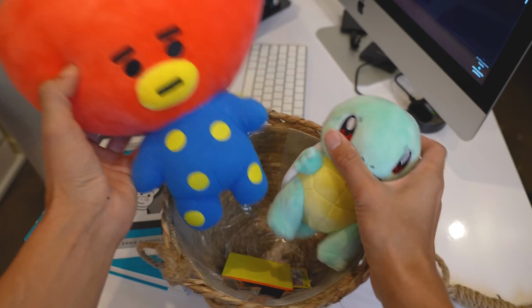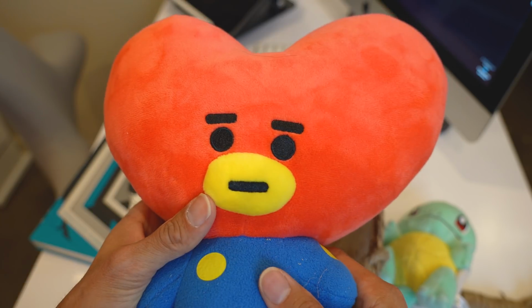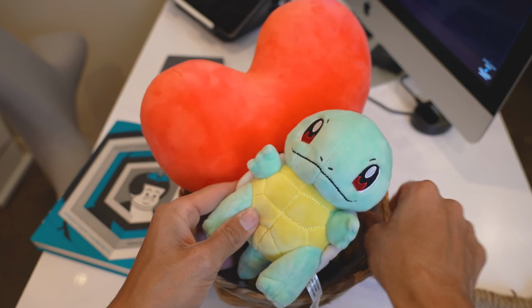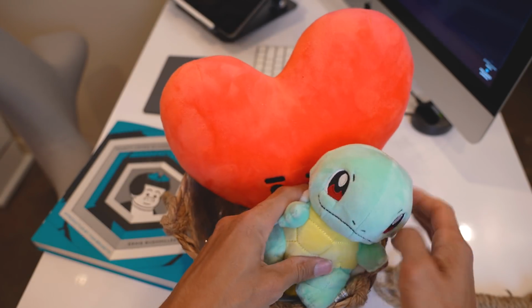And then in the basket here we have Tata from BT21. One of my first inspirational things I saw before creating my original 4 characters, obviously I looked at BT21 and I pretty much mirrored the body proportions and so on and so forth. With my new characters, I'm not doing that near as much. And then here is Squirtle. Need I explain? Squirtle's a cute thing.